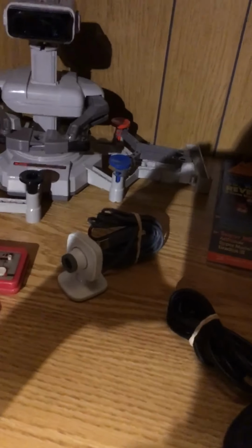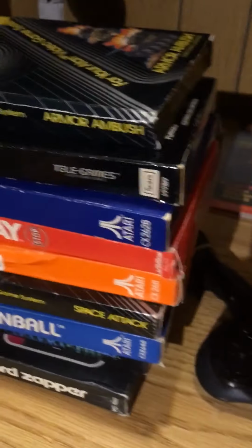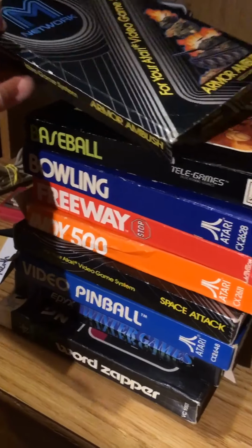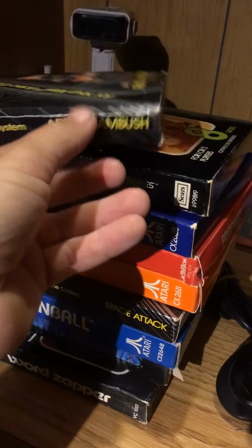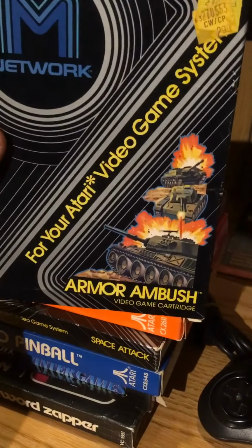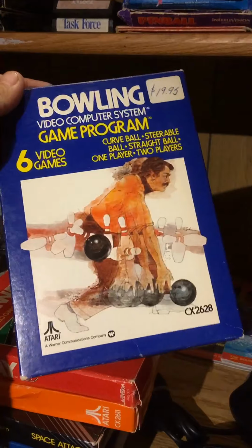Everything else I got to show you is basically games and or boxes. So up here, get these Atari boxes down. Most of these games I already have, but these are boxes I didn't have, and they were cheap enough. So I think all of these were about maybe $3 a piece, we'll say. Armor Ambush. Telegames Baseball. I'm pretty sure that's going to be the same as Home Run. Bowling.